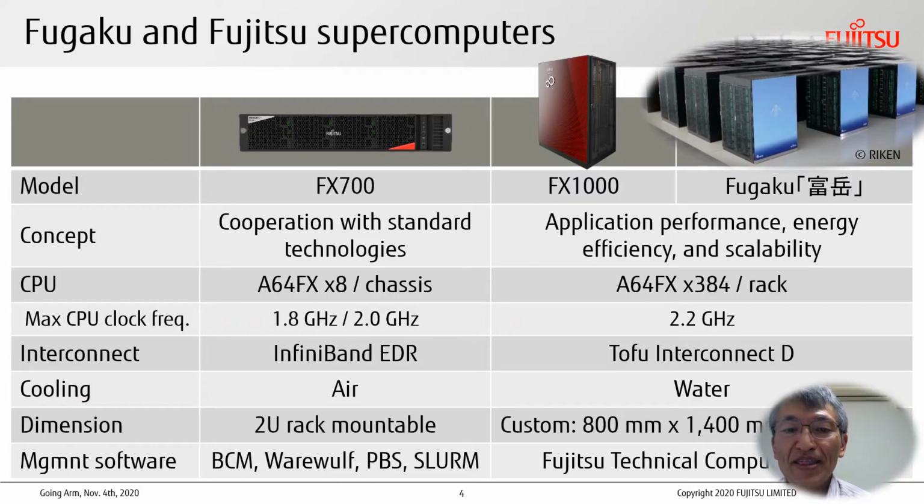This slide introduces the supercomputer Fugaku and its variants. Fujitsu is offering commercial products based on Fugaku. PRIMEHPC FX1000 is the same hardware as Fugaku and capable of supporting the same software stack, offering the best application performance, energy efficiency, and scalability. PRIMEHPC FX700 is for easier installation and ease of use, utilizing standard technologies like InfiniBand interconnect and open software stack. All these products use the Fujitsu-developed ARM CPU, A64FX, and support binary compatibility.